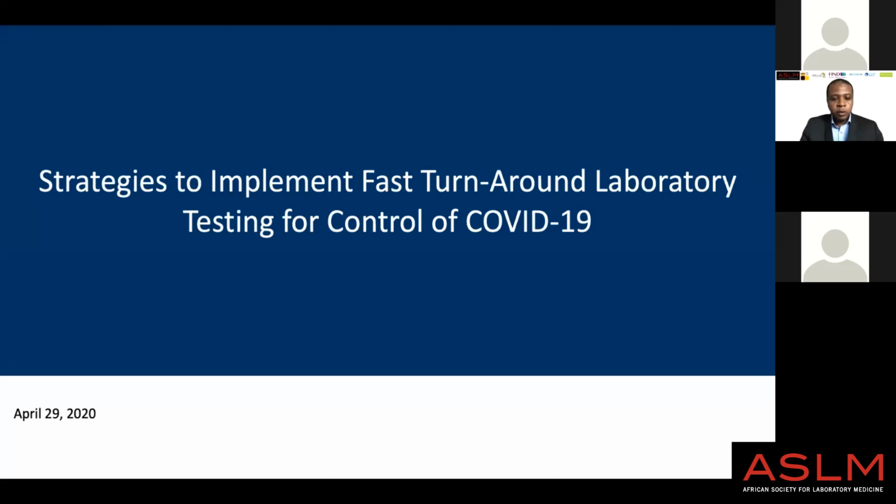Today, we want to talk about one of the familiar terms that we have in diagnostics, and that is turnaround time. Usually, we just call it TAT. And usually, this is a benchmark for laboratory performance. Some actually call it a reliable indicator of measuring laboratory effectiveness. And this couldn't be any truer when it comes to COVID-19.